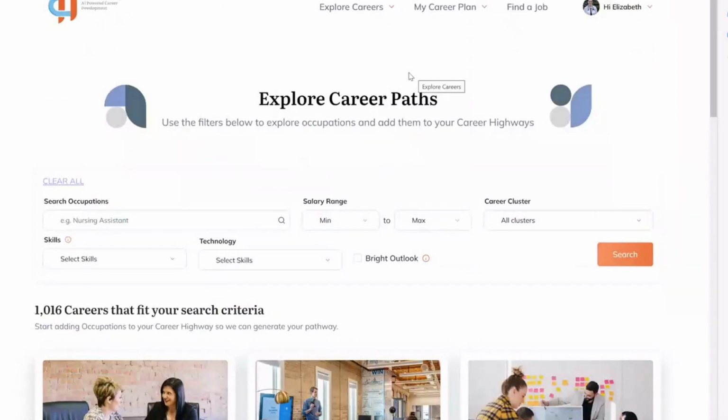Career Highways provides three different things for students: career exploration, building out a career plan, which includes portfolio, resume, interest profiler, their career highways, which we're going to see today, adding jobs and eventually programs and courses into their career path. And then the third thing is to find a job. So we're going to start with career exploration.